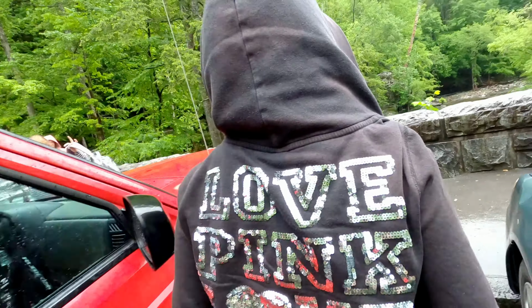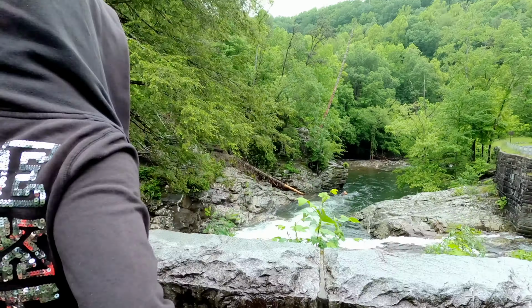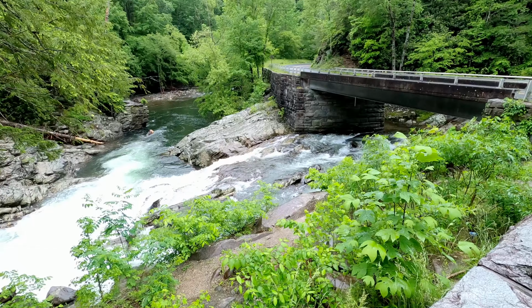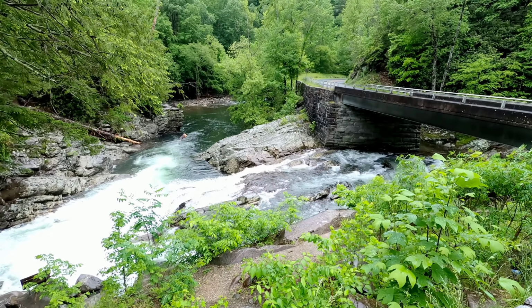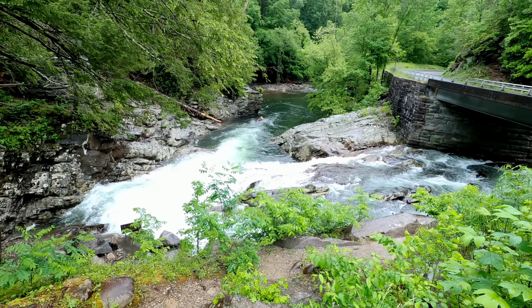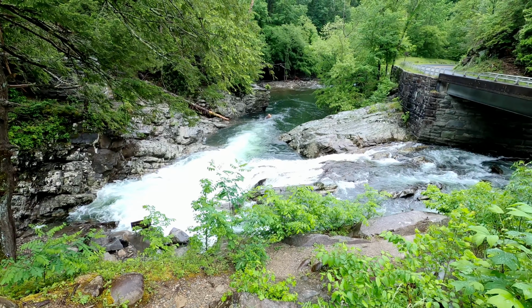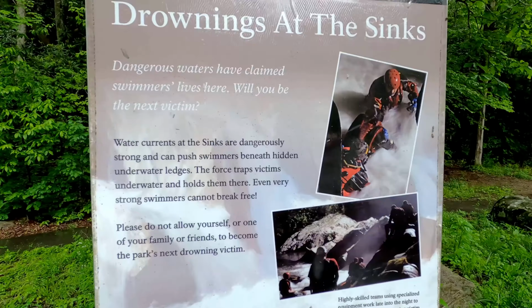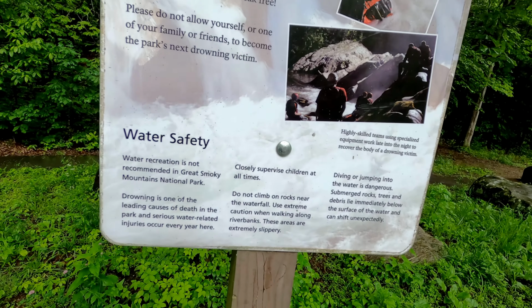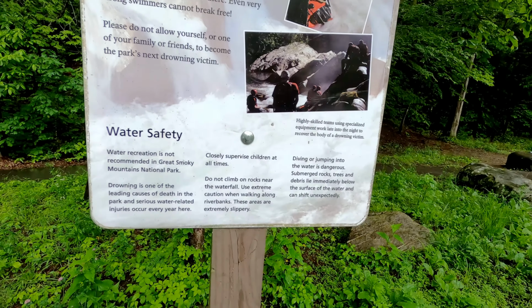Come check out the sinks. This is what they call the sinks, because it appears like the water is getting drained down a sink. Just like any dam, you gotta be super careful.